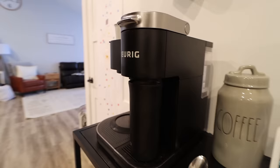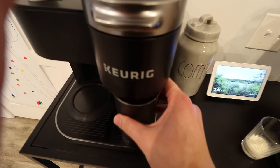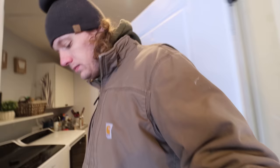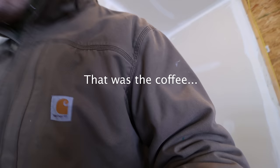Bathroom is enclosed. It's coming right along. God, that's satisfying. First things first, I need more coffee. Coffee's just finishing up. Perfect. One moment. We're gonna start doing these shelves.